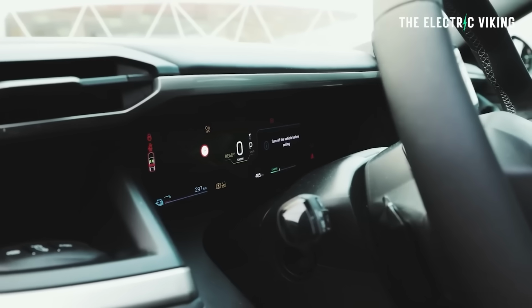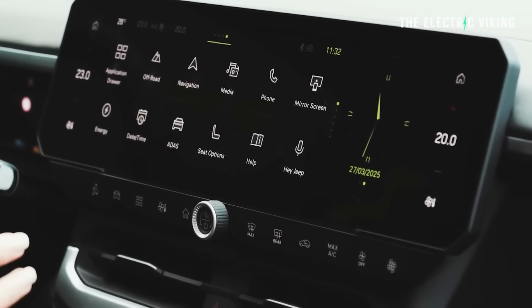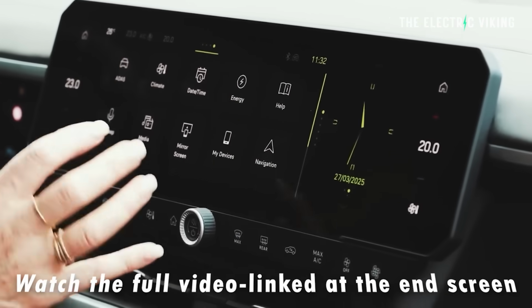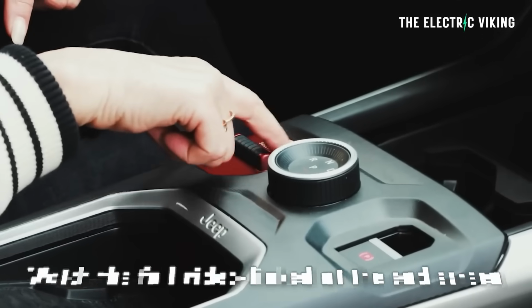So there's a 10-inch display for the driver. There's a 16-inch infotainment screen, and there's some buttons. As you can see, some people love buttons. I'm not a big fan, but hey, some people love them, so give them their buttons.